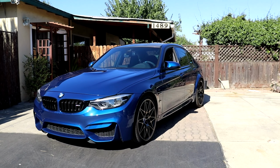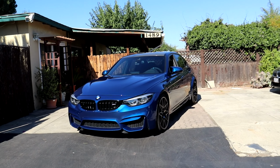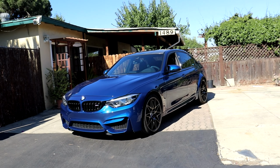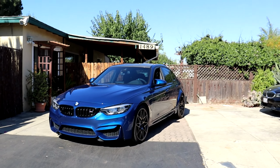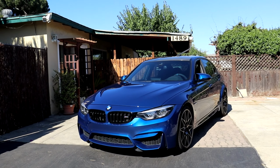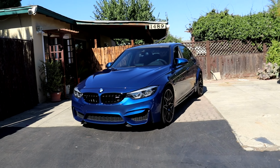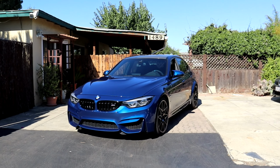This car already has a bunch of carbon pieces inside, so I'll have to do a bit more research on what parts I can get for it. But I am going to be doing exterior mods to get this car looking more aggressive. Obviously it already looks extremely aggressive as is, which is pretty much why this has been my dream car. For one, it's a BMW, and two, I think this is the best looking car ever made.